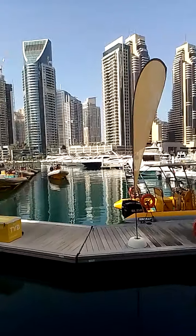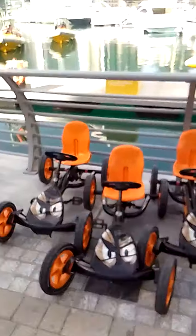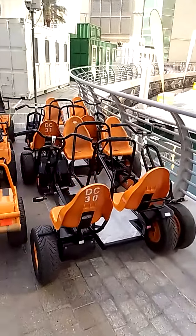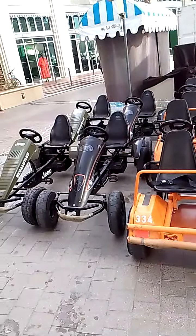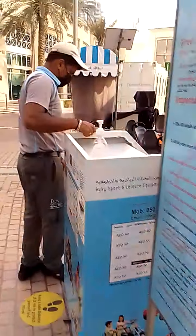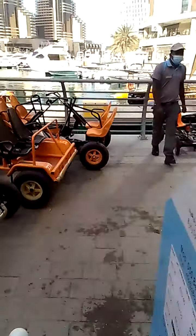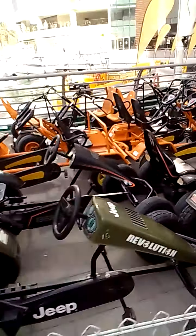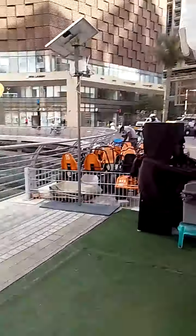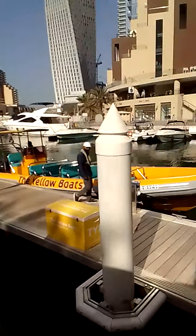Okay. These are all the cycles also that you will get on rent. Like this Marina walkway, you can just walk here and there through this, for a family or for adventurous people. All our business. They are the ones giving, renting these bicycles, different bicycles. See, this is all the yellow boat area.